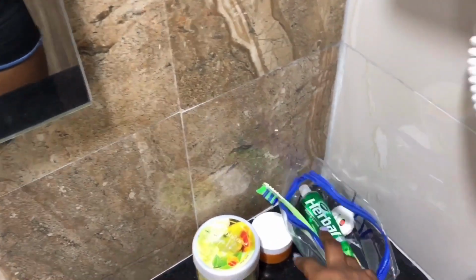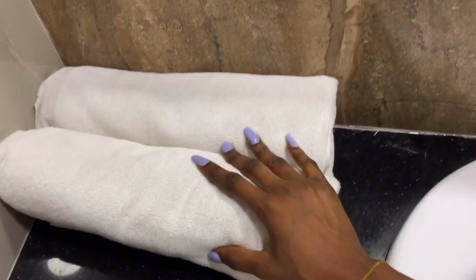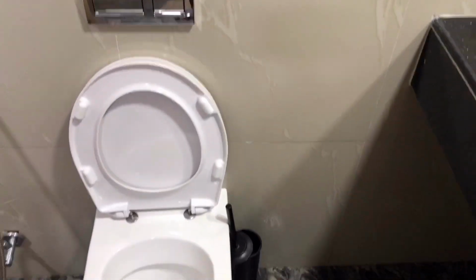This is some bottled water I use to brush my teeth. This is my toothbrush and my toothpaste. This is my face cream, soap, and some other stuff. This is the towels. We have two rolled up towels. This is the old tissue, and this is a new one, and this is new. This is some soap. This is the toilet area.